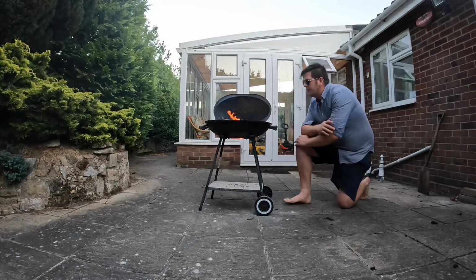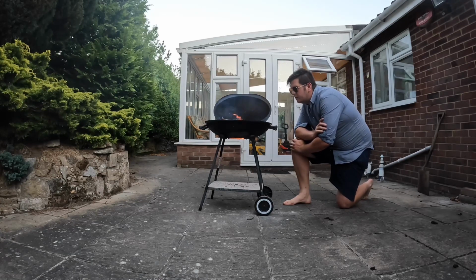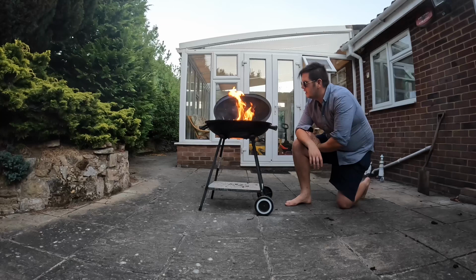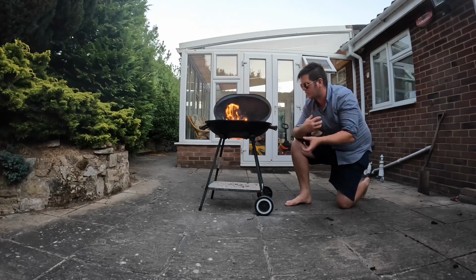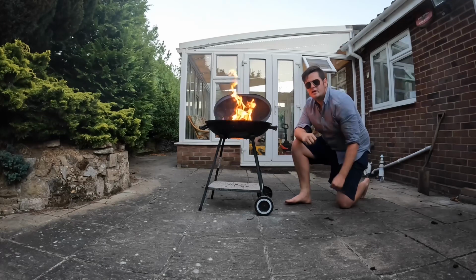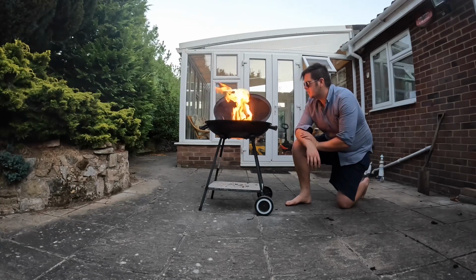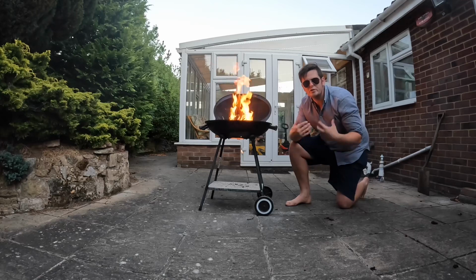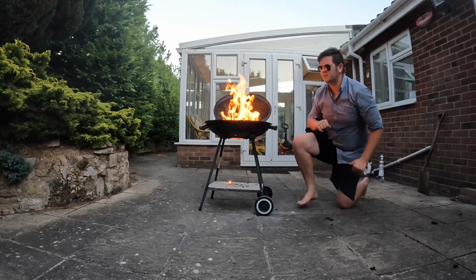So yeah, just lit the barbecue. I've got those dry twigs going. There's a bit of kindling. That's definitely going. I want to get a good amount of fire going, a good amount of heat going, some embers on top so I can cook all these lovely bits of meat that I want to do. And I'll go into the kitchen and show you what I'm doing with the clams for this. I'm just going to stand back from this for a second.